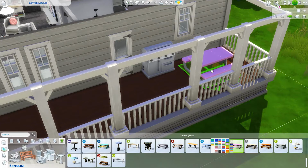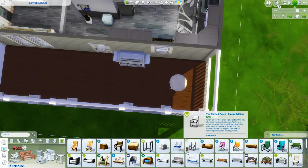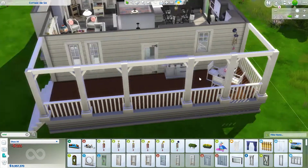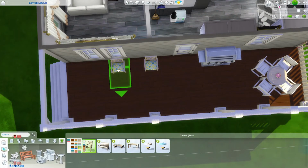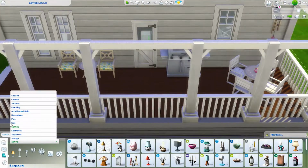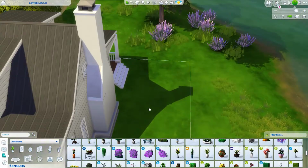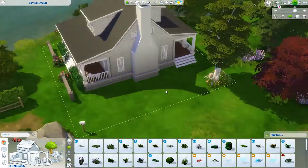Okay, so now we're back downstairs, and this is the back porch where I put a grill and a little outdoor dining table and a couple other chairs and some citronella candles. I used quite a few things from the backyard stuff pack. I think that has a nice sort of southern feel to it. The chairs have a lot of cute patterns for the cushions, and the potted plants are really, what's the word I'm looking for? They're very colorful and sort of whimsical, so I like those as well.